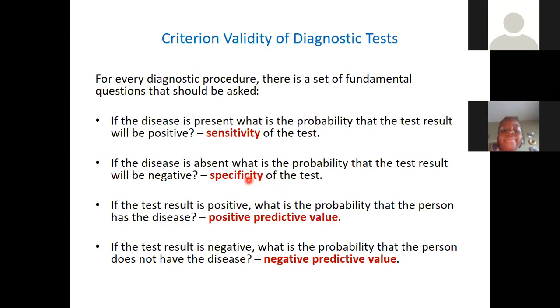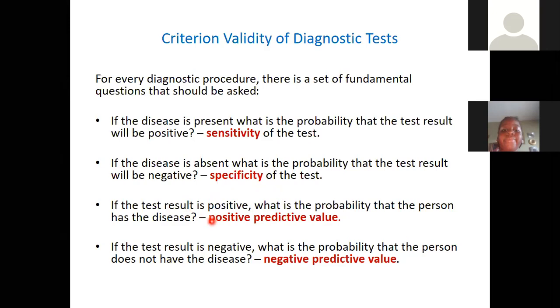Now, let's look at the test. Let's put it for the test first. If the test result is positive, what is the probability that the person has the disease? Can you see now? Because it's not everyone whose test is positive that has the disease. And if the test is negative, what's the probability that the person does not have the disease? That one is the negative predictive value. The first one is the positive predictive value.